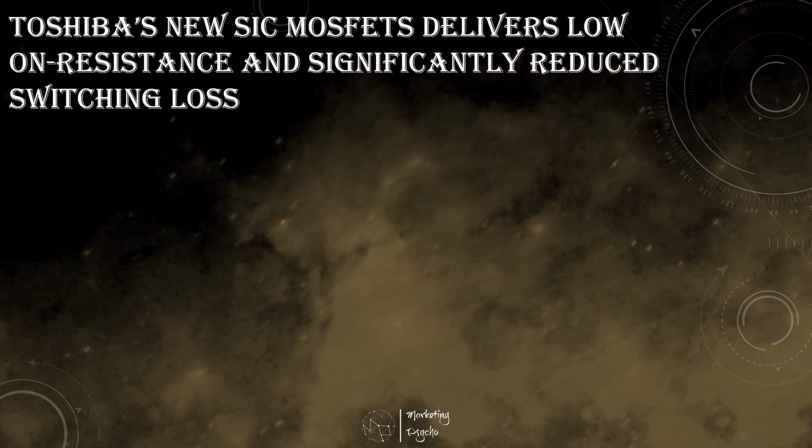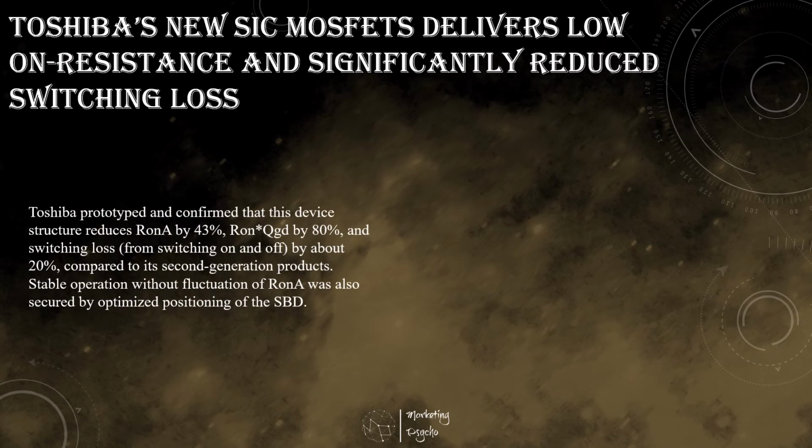Toshiba Electronic Devices and Storage Corporation has developed silicon carbide MOSFETs with low on resistance and significantly reduced switching loss, about 20% lower than in its second-generation silicon carbide MOSFETs. Toshiba has now developed a device structure that reduces on resistance per unit area while including a Schottky barrier diode.